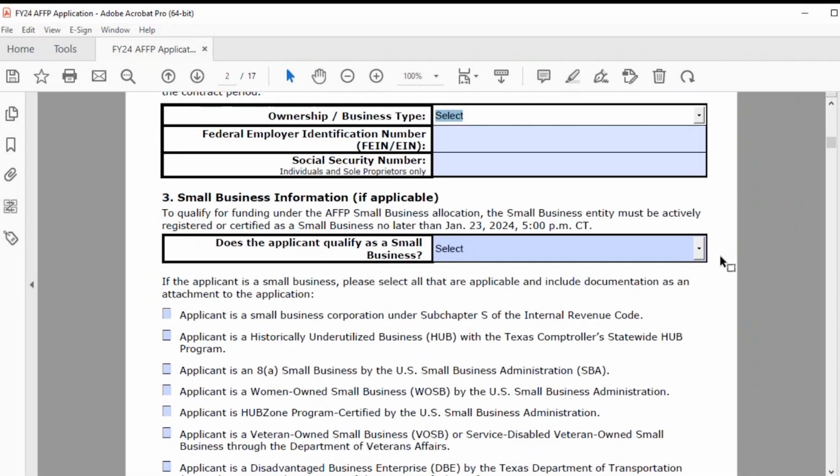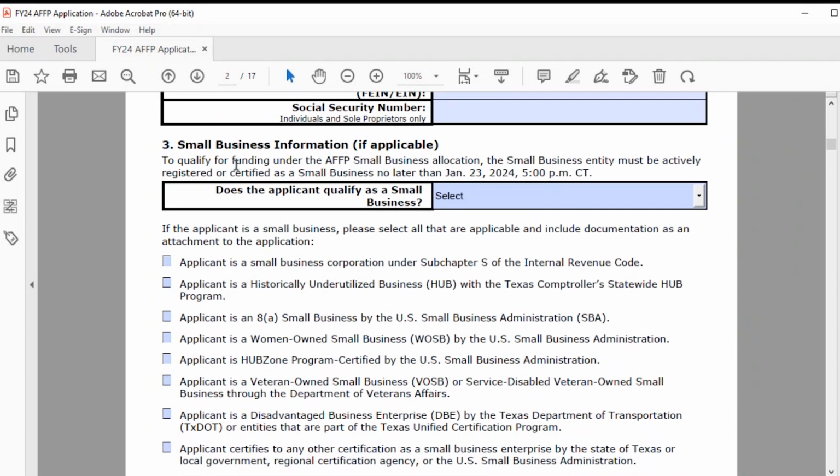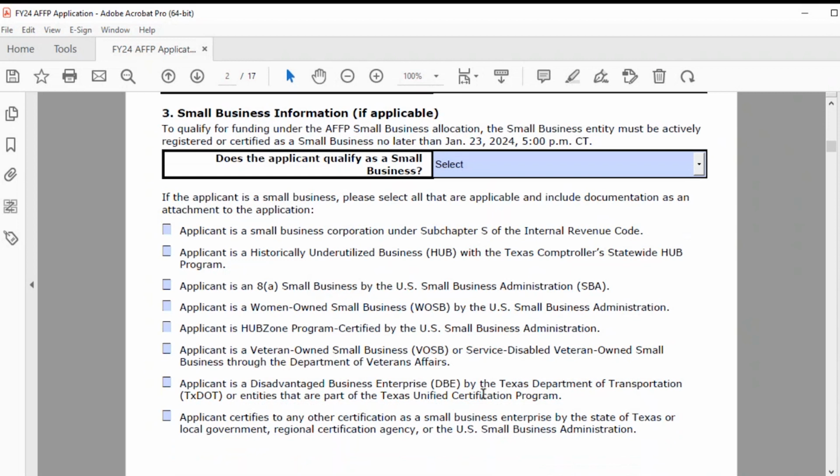The next portion is regarding small business. The first question is, does the applicant qualify as a small business? Everyone will need to answer this either yes or no, so please select the one that applies to you. If you select yes, please go through the checklist below and check all that are applicable to you that identify you as a small business. And please make sure you include documentation as an attachment to the application that shows how you qualify in that area as a small business.